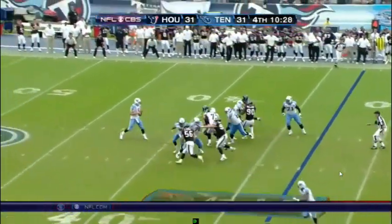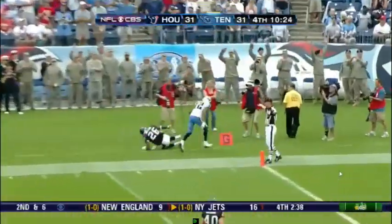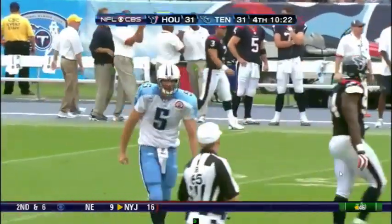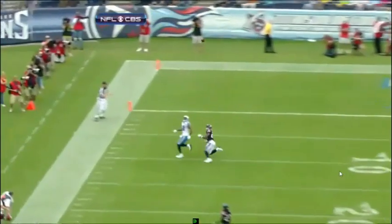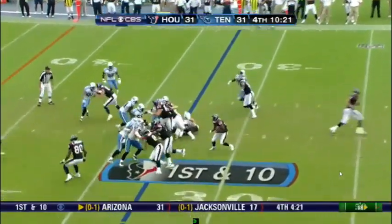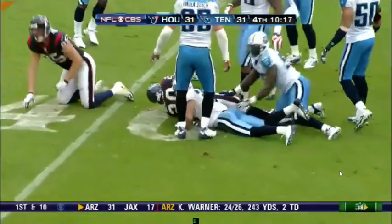Collins out of the shotgun. Collins off his back foot. Gage! Incomplete. Gary Collins under intense pressure. Antonio Smith forced him to throw it. Matt Schaub under center. Here's Slayton. And Slayton lowers his shoulder.